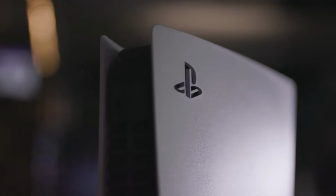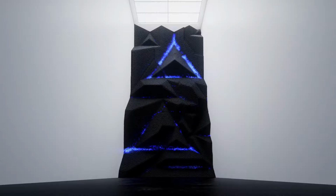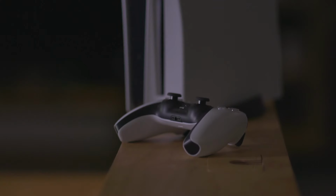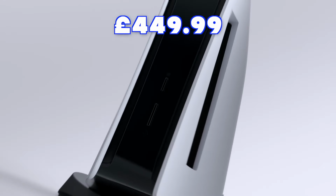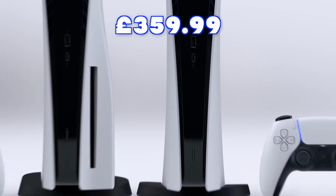Under the skin, the PS5 has a custom AMD GPU, which supports ray tracing, a method of creating more realistic lighting effects. This means more visual whiz-bang for your buck. And it has an 825GB SSD, which means load times should be drastically reduced. It comes in two flavours, the full-fat, full-price version, which features an Ultra HD Blu-ray drive, and a cheaper digital-only version, which lacks the optical drive.